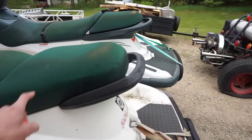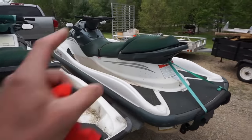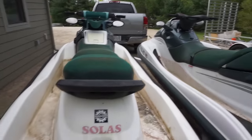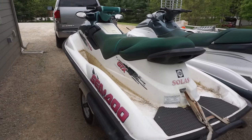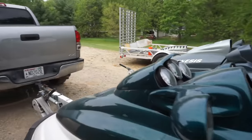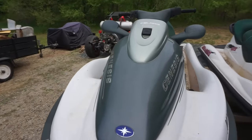Supposedly they ran a couple of years ago, and he said that this one would run but not have any power. He said this one ran good when it did run. So the goal is to get both of them running and driving. That one's probably the nicer of the two right there. It looks a lot better. Not all cracked or anything.